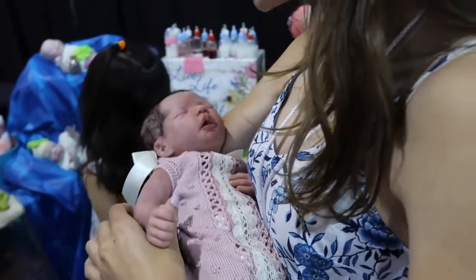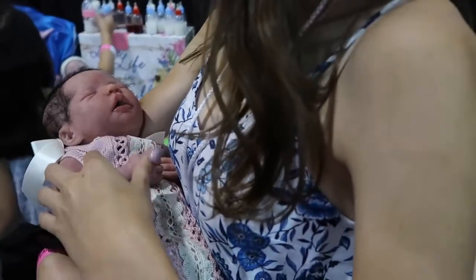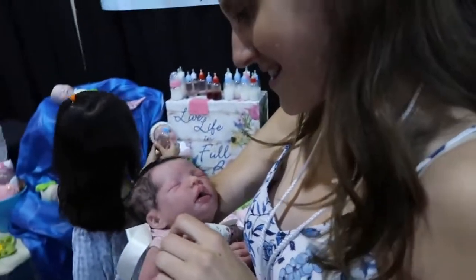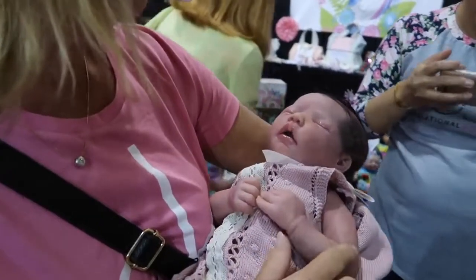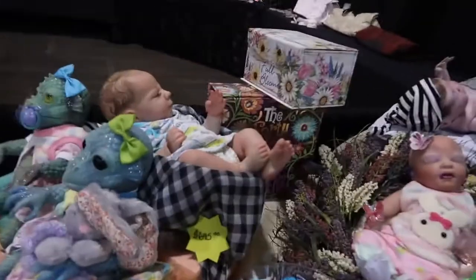Yes. Oh, she has armatures. Yes. Just in the arms, the legs just do not. Oh, she's Jenny Lee made her? She is? Jenny Lee made her. We need to go over there. She even has a bottle. Oh, wow. She's beautiful.